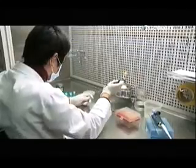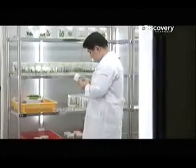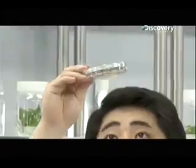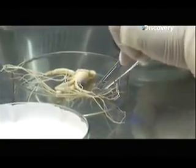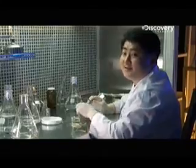They now hope to grow ginseng cells in a lab instead of hunting for them in the wild, making life a lot more convenient for fans of this rare medicinal root. But it seems this scientist is not quite ready to share his technique with the world just yet. I'm sorry, but top secret.